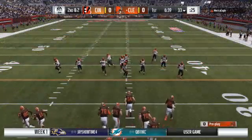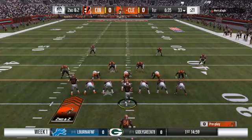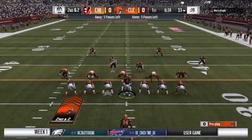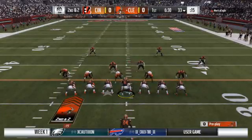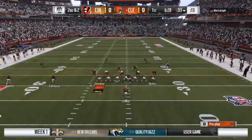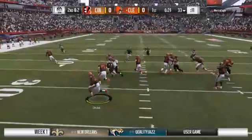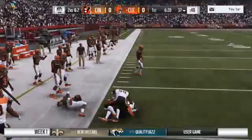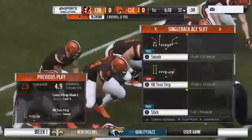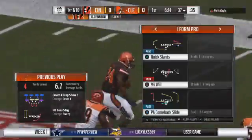Here's a 2nd and 2 now from the 33. Set! Blue 90! Blue 90! Detroit! Detroit! They go with Chubb on 2nd down. And he'll be brought down right around the 37. Just 4 yards on the pickup, but that's good enough to extend the drive.